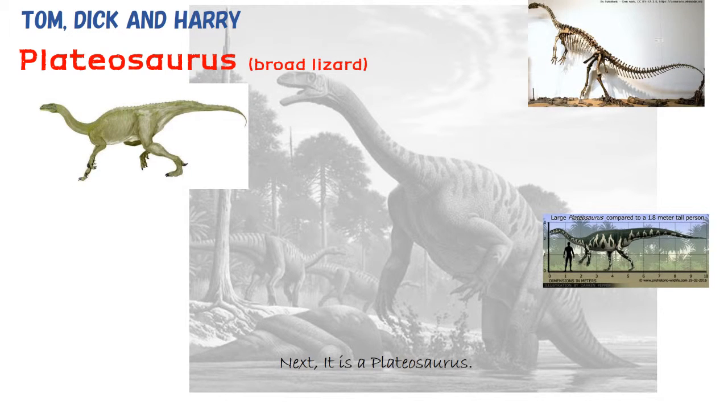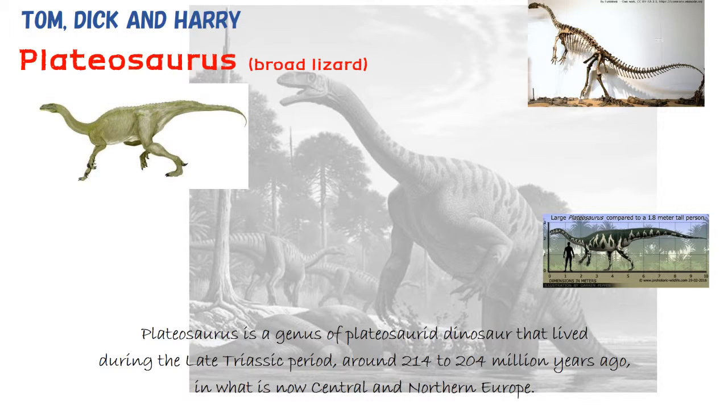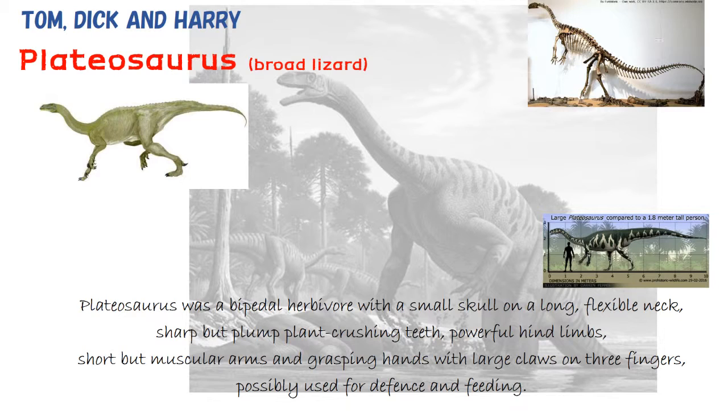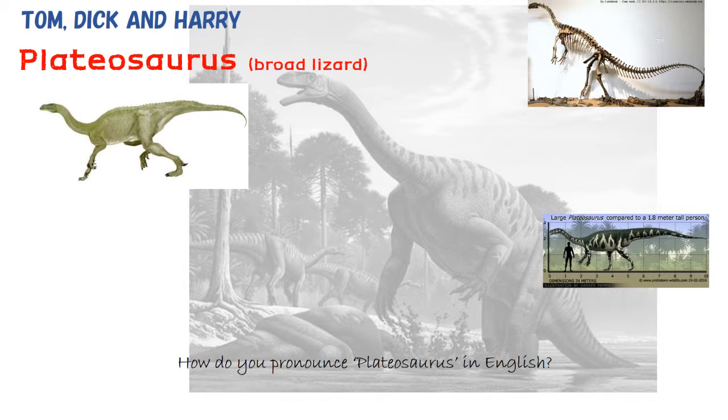Next, it is a Plateosaurus. Plateosaurus is a genus of plateosaurid dinosaur that lived during the late Triassic period, around 214 to 204 million years ago, in what is now Central and Northern Europe. Plateosaurus was a bipedal herbivore with a small skull on a long, flexible neck, sharp but plump, leaf-shaped crushing teeth, powerful hind limbs, short but muscular arms and grasping hands with large claws on 3 fingers, possibly used for defense and feeding. How do you pronounce Plateosaurus in English?